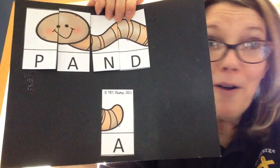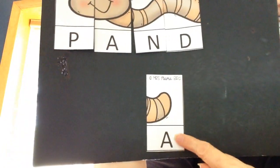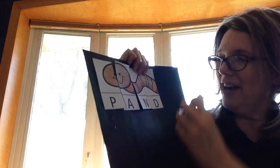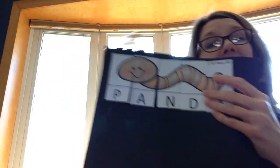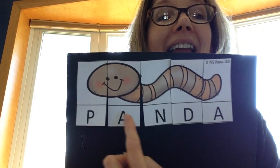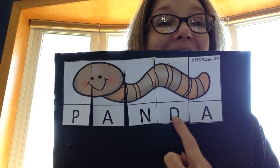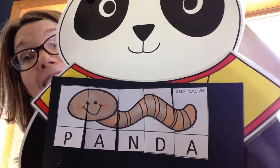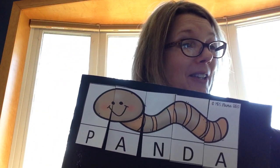P-A-N-D. We have one more letter, and that letter is A. That's our last letter in Panda's name. Now, let's take a look at Panda's name. P-A-N-D-A. We helped Panda spell his name. Great job. Thanks for helping, boys and girls.